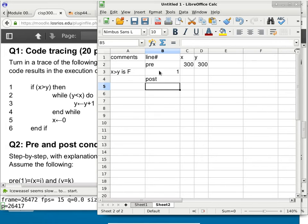And how many points were assigned to question number 3? Same amount? Yeah, easy 10 points.